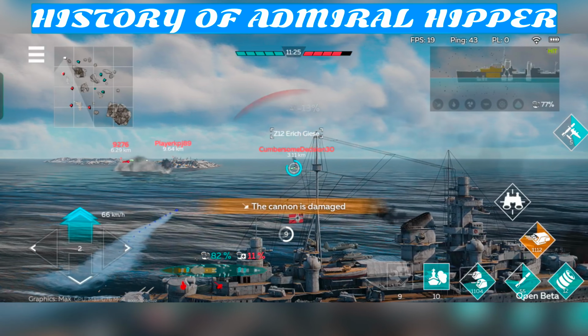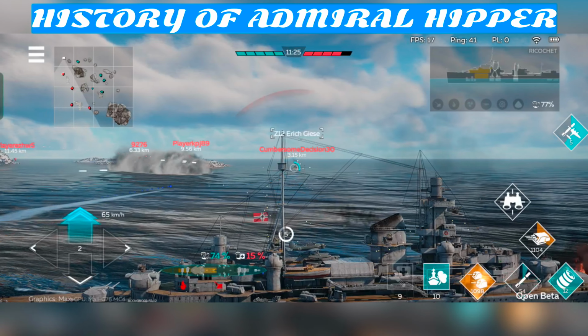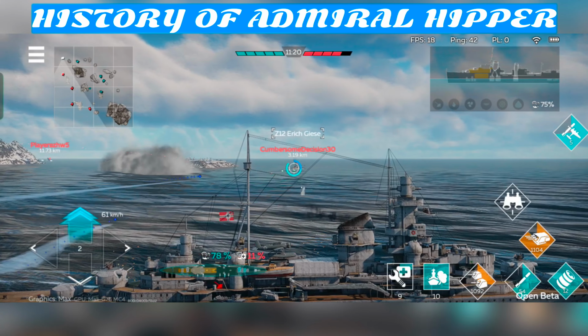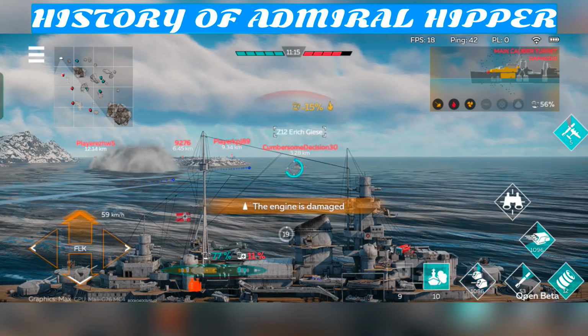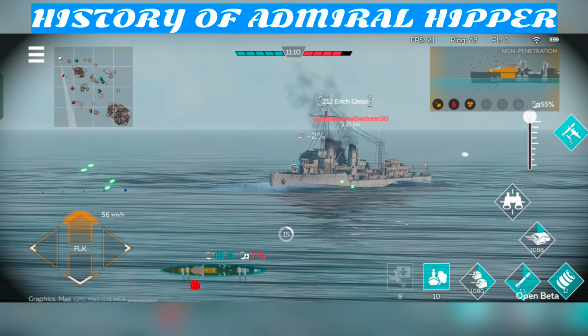The Admiral Hipper, what a masterpiece of engineering. This powerful cruiser was commissioned by the German Navy during World War II, and it quickly became a force to be reckoned with. Launched in 1937, it was named after Admiral Franz von Hipper, who was a prominent figure in the German Navy. With its sleek design and formidable armament, the Admiral Hipper was built to dominate the high seas, prepared to blow you away by its sheer might.